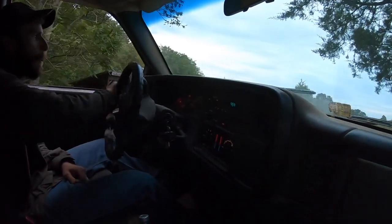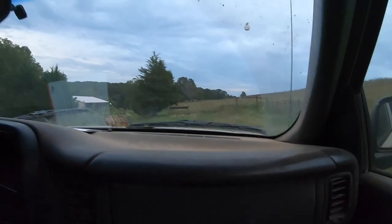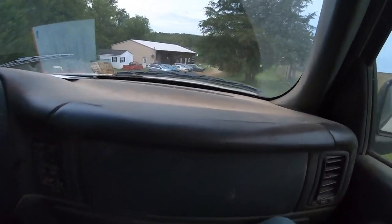Here we are again driving with Ben. Just about flipped the truck, but it's fine. The dog's still on the back, that's the only important thing. That's right.